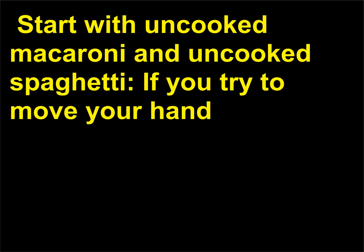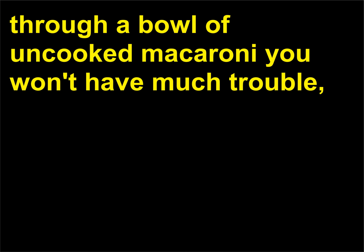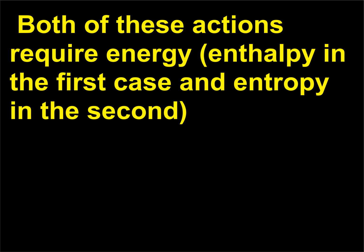To give you a metaphor, let's talk about pasta. Start with uncooked macaroni and uncooked spaghetti. If you try to move your hand through a bowl of uncooked macaroni, you won't have much trouble. But if you had spaghetti noodles all lined up and you tried to move your hand through them, in either direction, you'll run into problems. You either need to break the noodles, or you need to carefully thread the noodles through your fingers. Both of these actions require energy, enthalpy in the first case and entropy in the second.